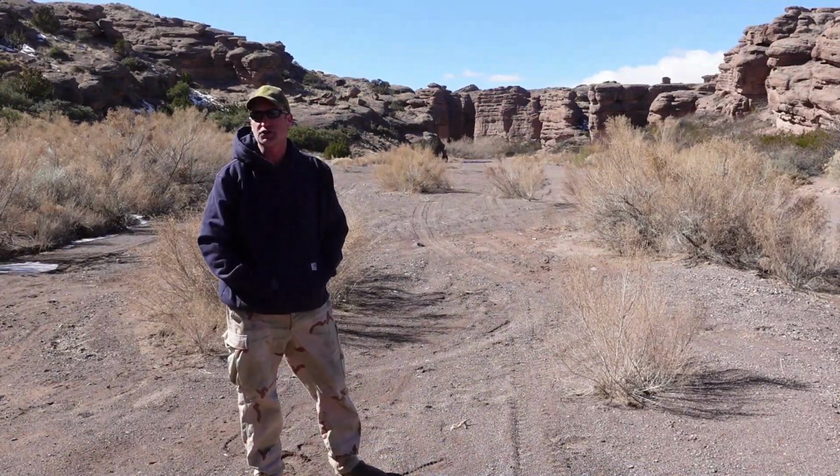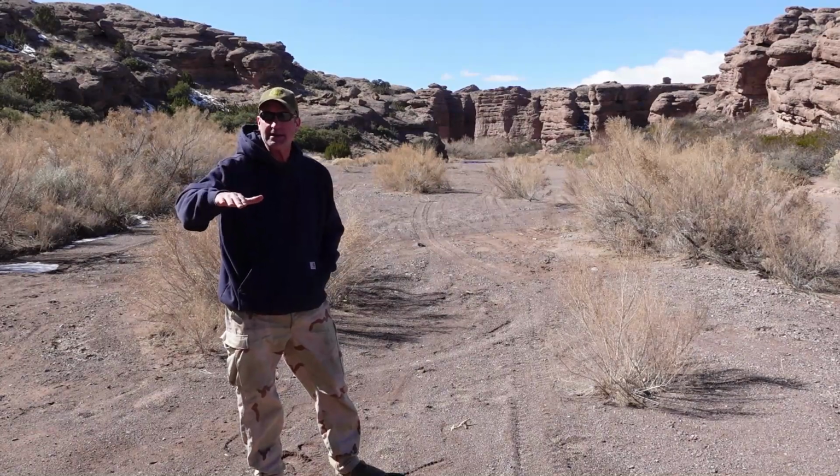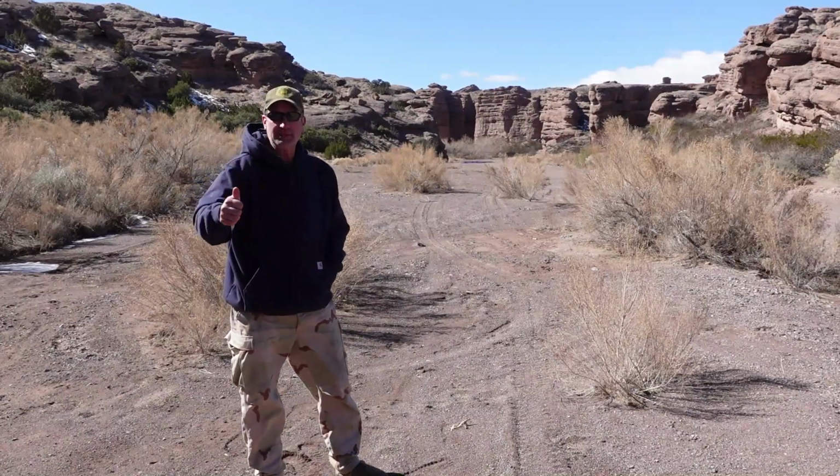We're just north of Socorro at San Lorenzo Canyon. We're coming up here, we're going to go on a good trip. We did a little bit in the vehicle, you'll see that, and we're going to do a little bit of hiking.